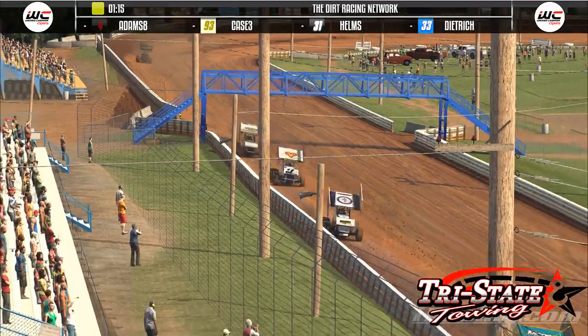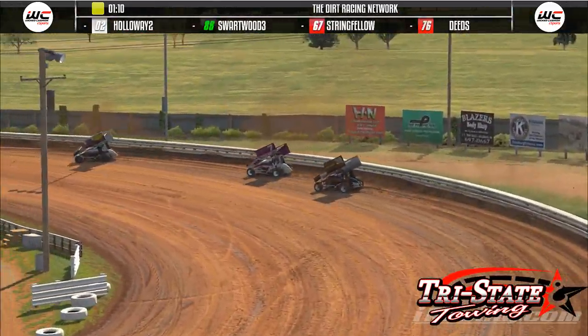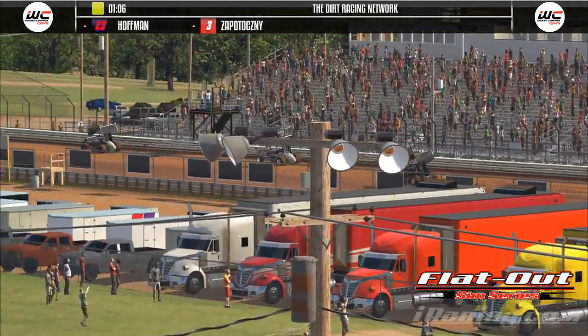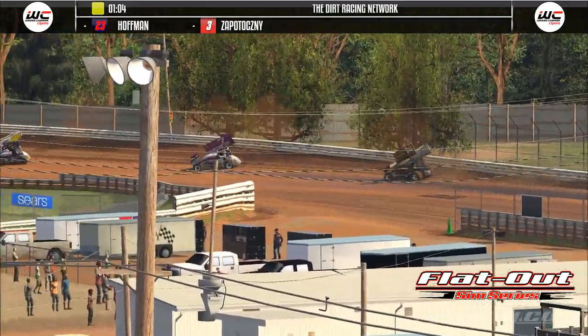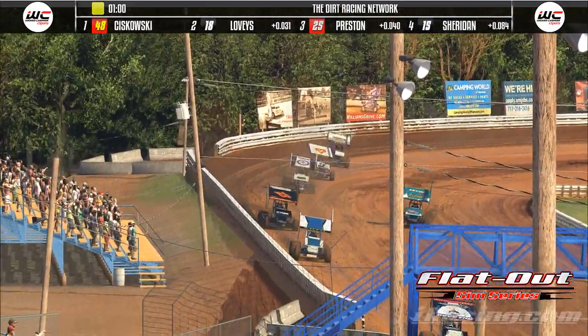About a minute to go in the warm-up session. They worked the track a little bit in between those B mains, so giving these guys a chance to come out here, all 24 cars, put a little tire wear on the track, see what kind of feature we can get out of this.